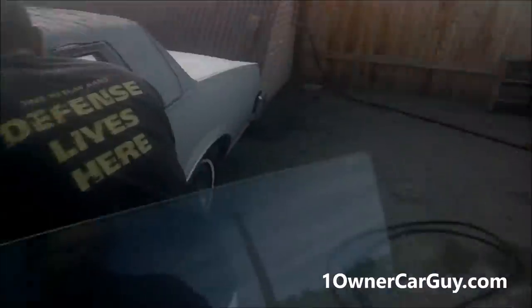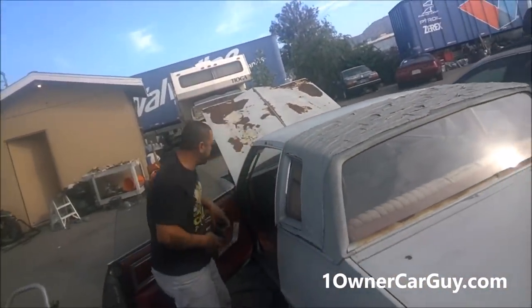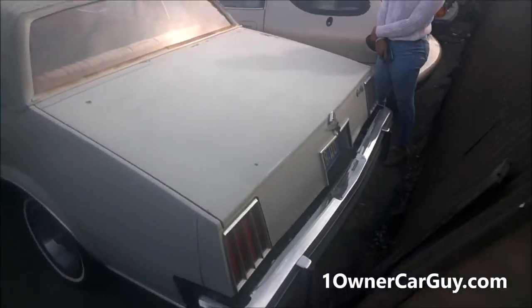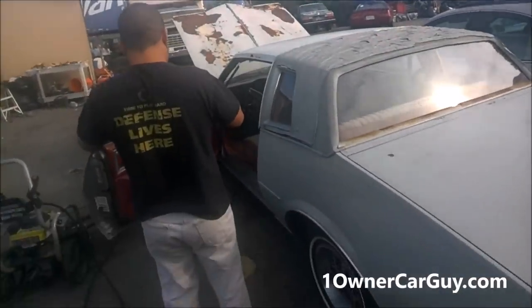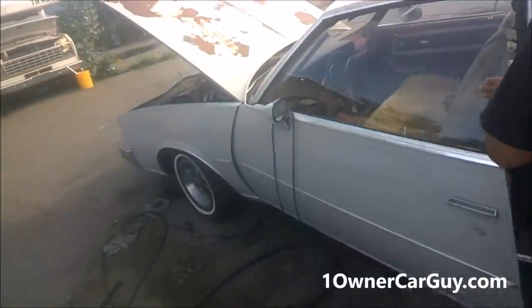This one is not hard to fix. No, you know, it just needs a new hood. And these are kind of a pain in the ass to get a hood for. There's a lot more Regals and Cutlasses. Yeah, a lot more Cutlasses. That's why I like these, because nobody's got the Pontiac. And the wheels are sick for stock.